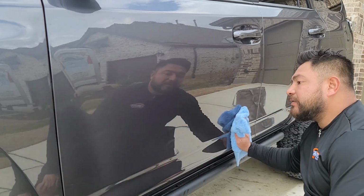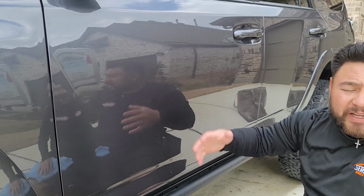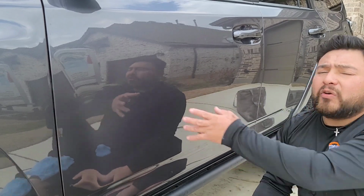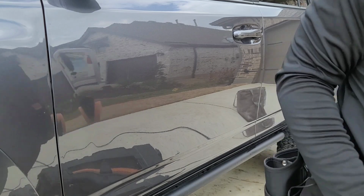All right, now what we have is virgin paint, as many call it, meaning all the oils, waxes, polishes, sealants, anything, is not on the panel, so it's fresh. That way once you coat it, it bonds and you're good to go. So let me get everything ready and let's coat it.